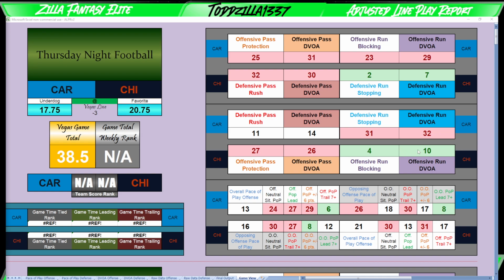Getting into the DVOA, it's almost as juicy. Chicago top 10 in run DVOA, so historical comps. They've been very, very good in that department. Carolina, number 32, they're the worst team in the league this year in terms of the run game and how they look compared to historical averages. So this is an island game matchup. It's a very low Vegas game total. Based off of all this info, it does look like the pace of play is a little slow for these teams. You know, they're kind of middle of the pack or bottom of the pack in a lot of this stuff.